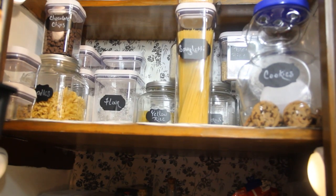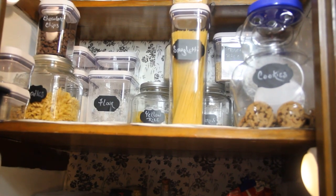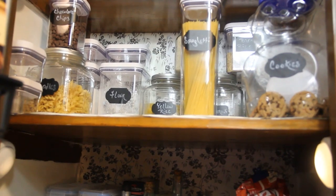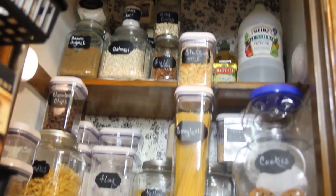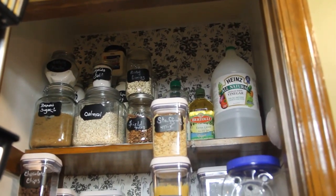You had to take something out to get something else. It looked nice, but it was not useful. It didn't work for our family. So this works a lot better. And then back to my very, very tippy top shelf up here, and that's my overflow.